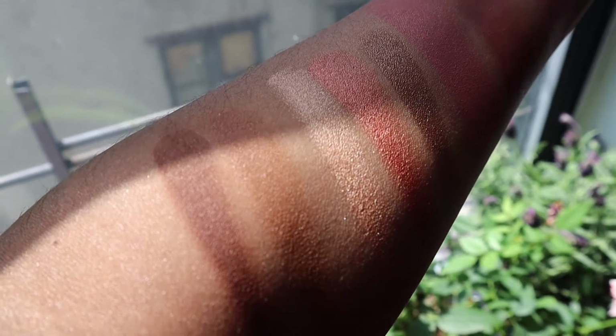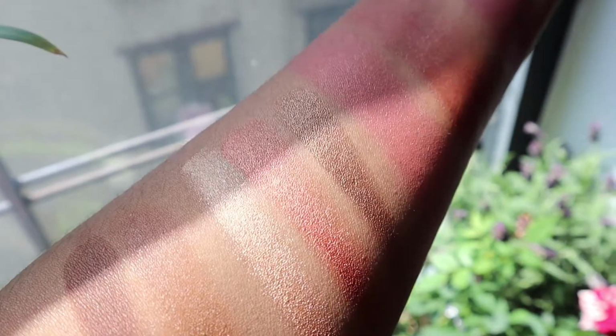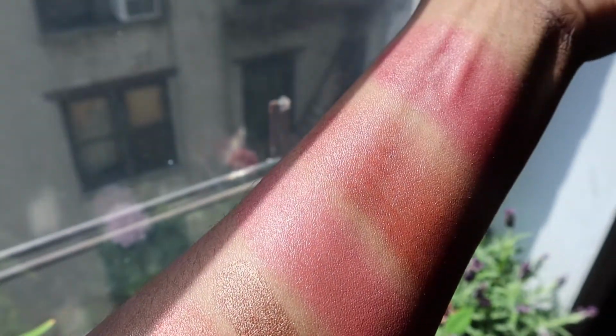Judge me later. But in any case, these are the palettes, and I'm going to try and put them on my face as a little demo. They're beautiful. I've already swatched them, so I already know I like the texture. They're buildable. They go on a little sheer, and then you can build it up. Well, actually, no, the highlighters go on pretty pigmented, but the blushes and the bronzers are on the sheer side, which is always a good thing because it's very easy with creams and liquids to go overboard very quickly, 0 to clown in 100.